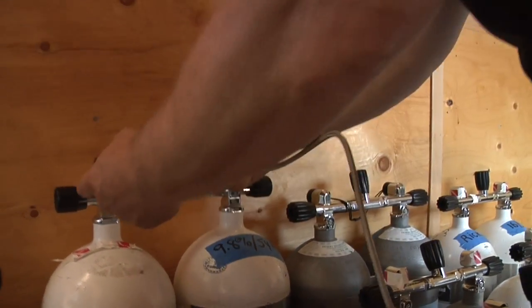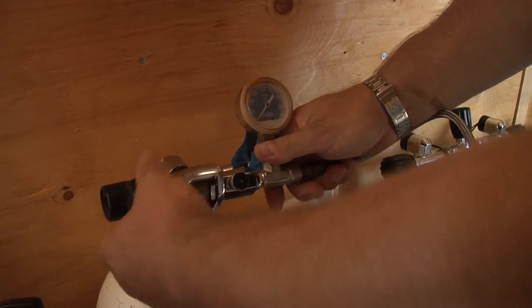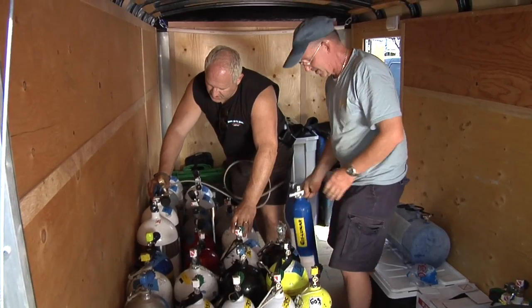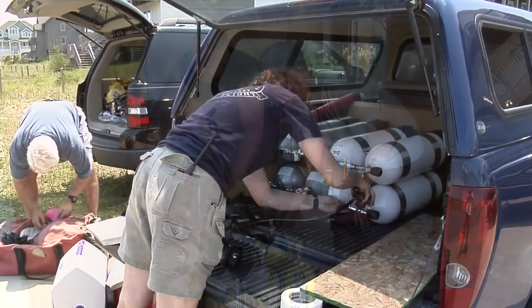Technical diving is a wonderful combination of art and science. And that's none more apparent than when you walk around on the first day of an expedition like this one. Breathing gases are analyzed, pressures are tested, and the equipment is configured, all in preparation for what is to come.